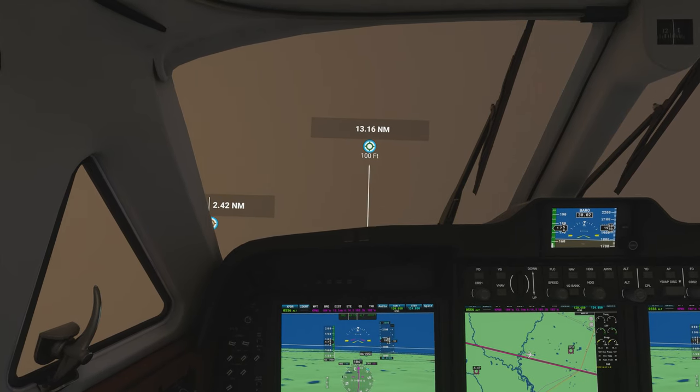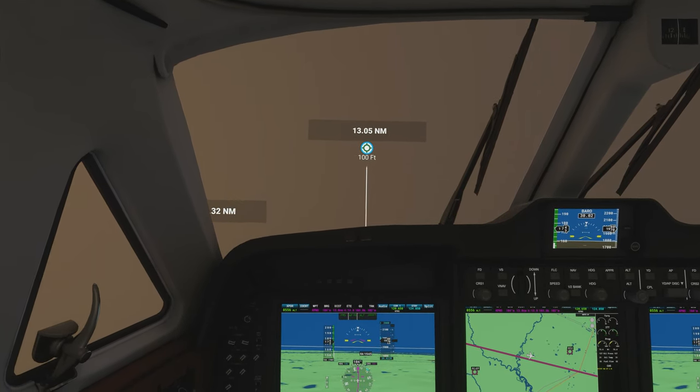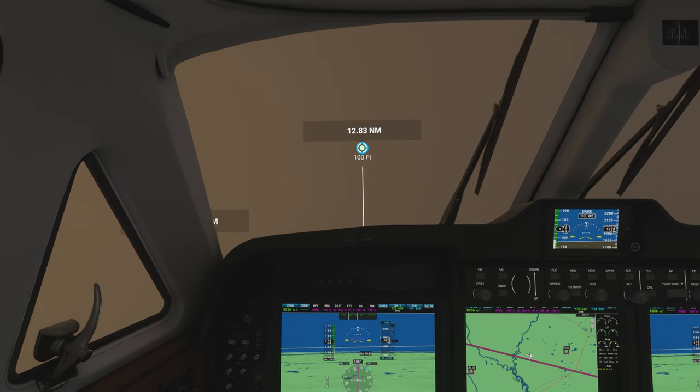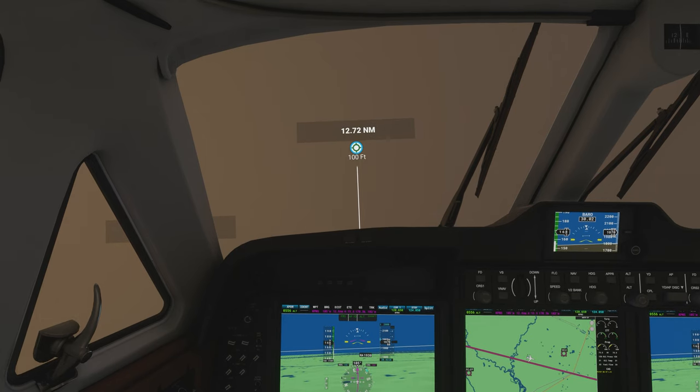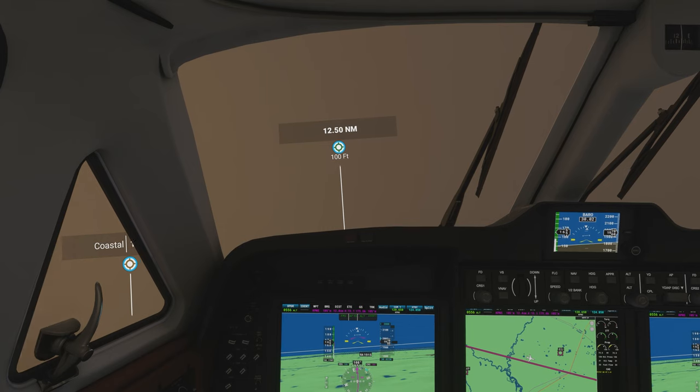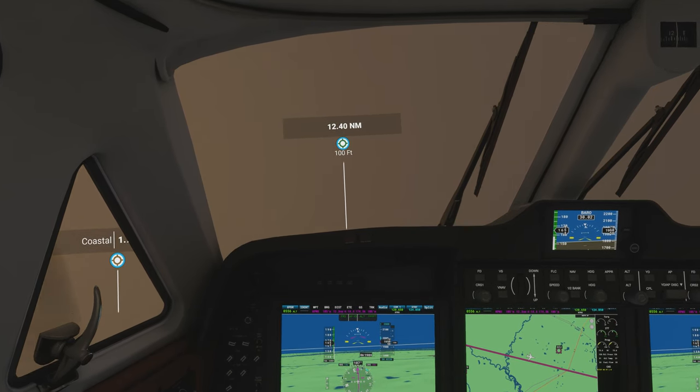Okay, I'm going to continue to slow down some more. We're approaching the point where we're going to get into the landing pattern, so I'd like to approach that much slower. I just saw a lightning flash.